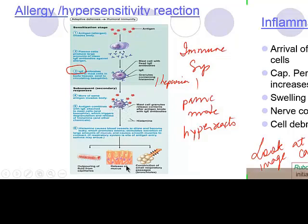So the histamine causes vasodilation of the capillaries, it causes release of mucus from the glands, which is why people sort of start tearing up sometimes, because the tear glands get stimulated. The bronchi constrict, so somebody may have a very severe reaction, a very severe hypersensitive reaction, which is known as an anaphylactic reaction, or anaphylaxis, where the person can't breathe, they choke, and that's because the bronchi constrict. When the bronchi constrict, air cannot go in, so you cannot breathe properly.